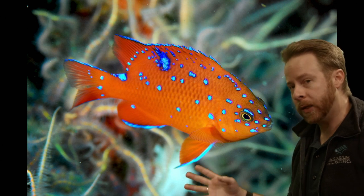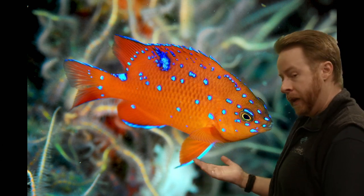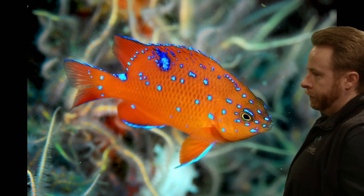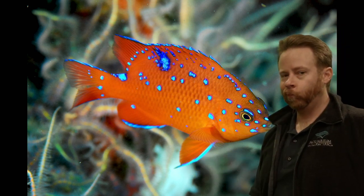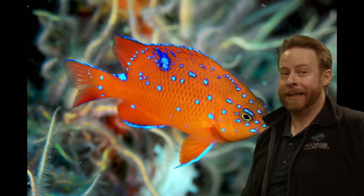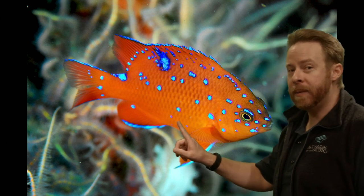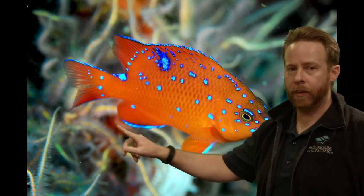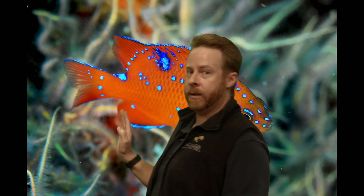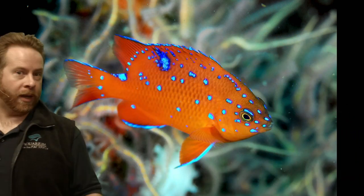Now, this is a baby Garibaldi. It's got even more color than the adults. How is this baby supposed to hide with all these colors? Trick question. They don't hide. Wait, what? The babies have this bright blue color on their body to signal to the other Garibaldi, like, nope, don't worry about me. Just passing through. I'm not a threat to you at all.